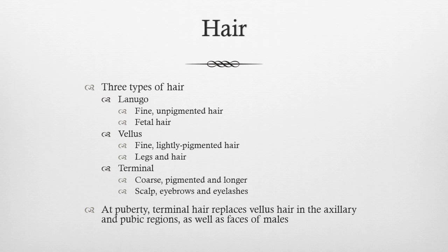We have terminal hair when we're born as well, over places like our scalp and our eyelashes and our eyebrows. But that's the only place where we have terminal hair as a newborn. All the rest of it is this lanugo, which is a very fine, unpigmented hair. If a baby is born a little bit premature, oftentimes the lanugo will be very, very prominent.